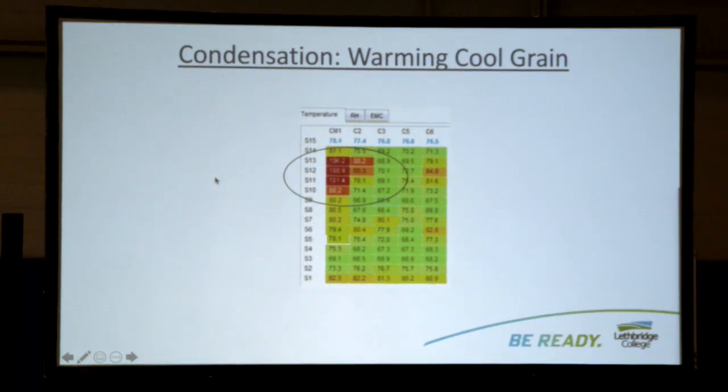And that heat circulation inside the silo creates condensation. The same thing will happen if you blow warm air into cold grain. And that condensation and water accumulation again creates a problem. And if you don't have any monitoring, you don't see it. But with monitoring you can see it.